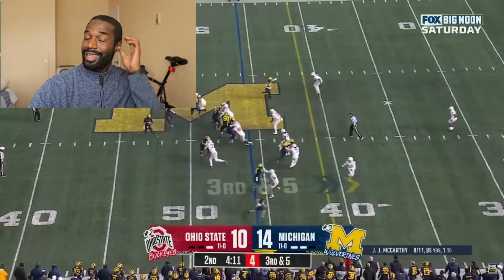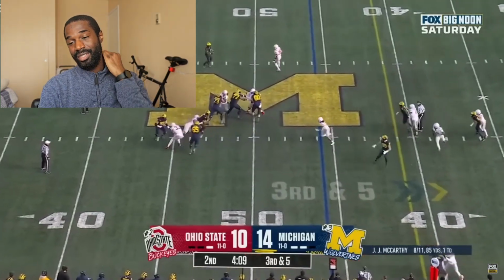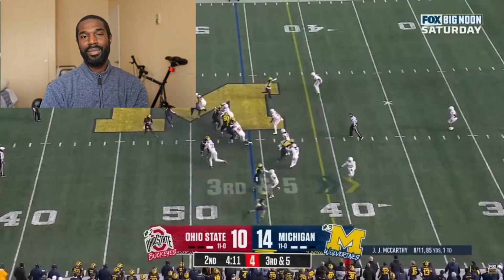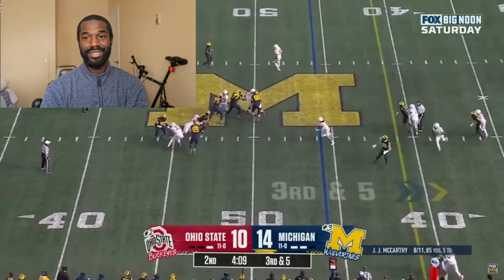So let's go to the next play that I want to show you. We're going to see where it works against him here. JJ McCarthy is going to take a sack on this play. This is still against Ohio State, but a little bit early in the game, near the end of the second quarter. It's 4 minutes and 12 seconds left. It's 3rd and 5, so it's a 3rd down.